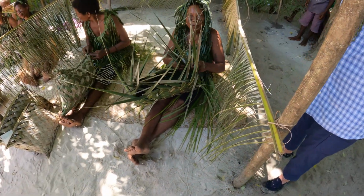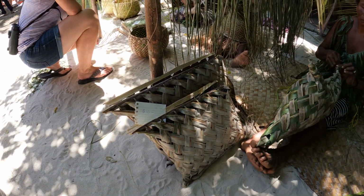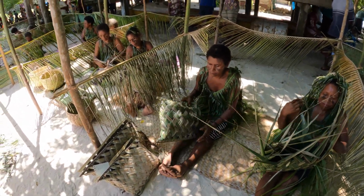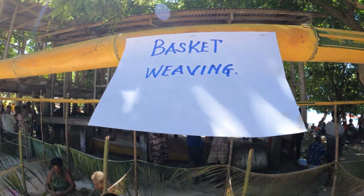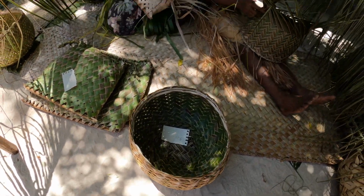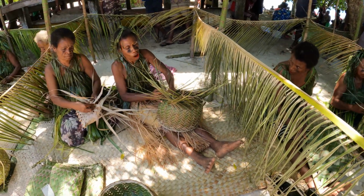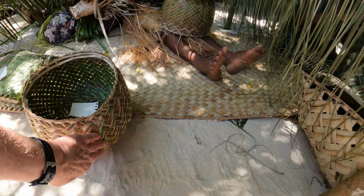These are baskets that they're weaving here, and this is what the finished product looks like. You can carry a lot of different things in it. This is basket weaving. More baskets here. Here's the basket they're weaving. Oh, that's a nice one. It's almost the same color as this one too.